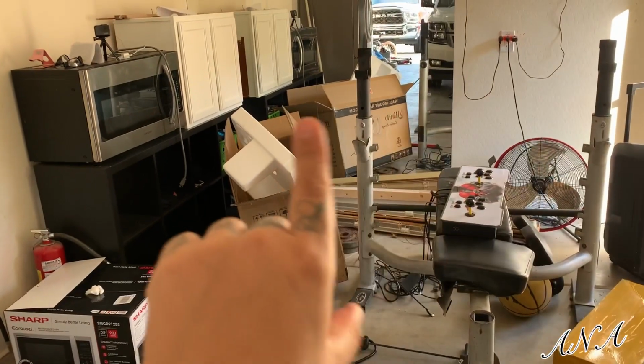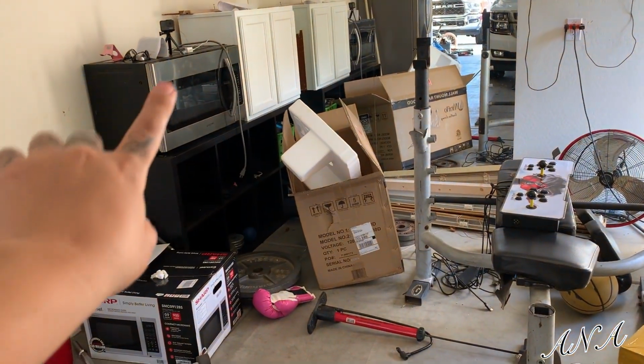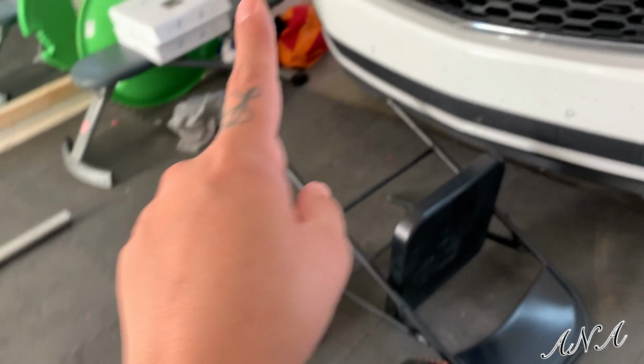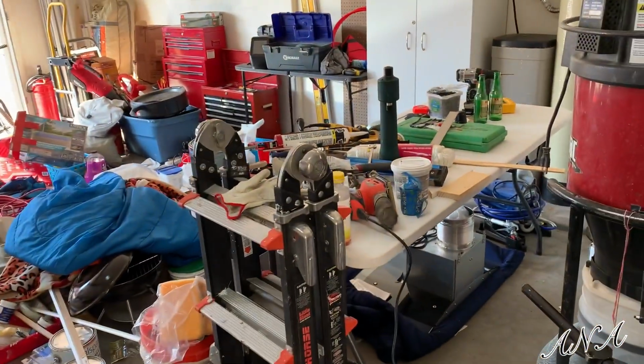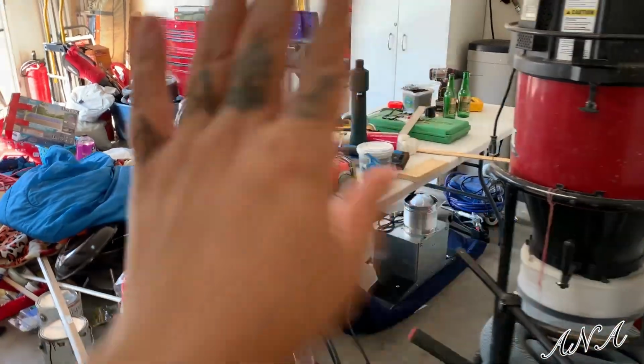Let me show you guys. So I have boxes, microwaves, another box, all of that. I have all this exercise equipment out here. We are taking the cars out so we can clean this mess. We have to take care of all of this. So if you are ready to get some cleaning motivation, then just keep watching.